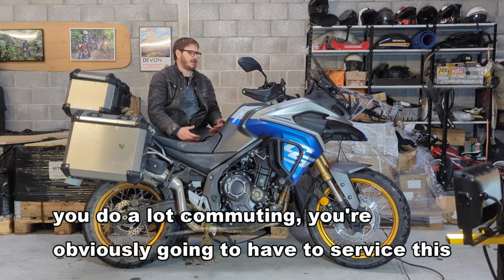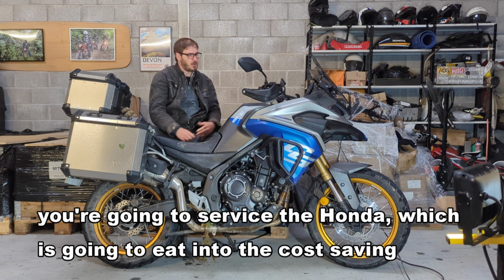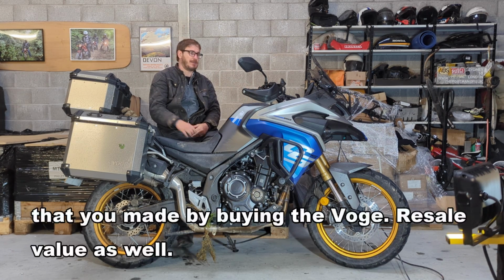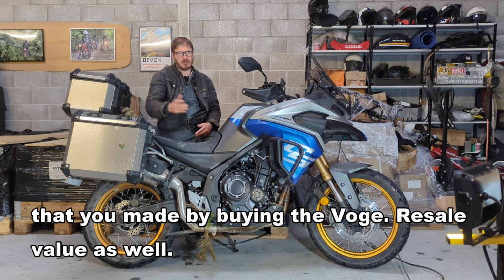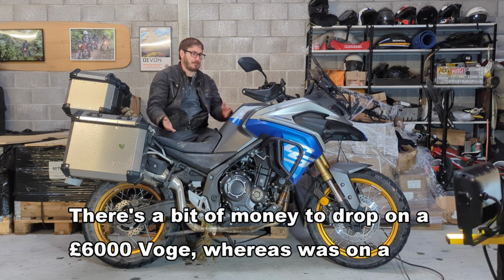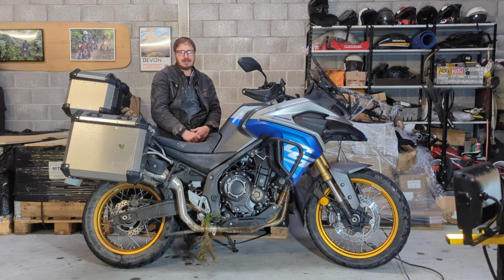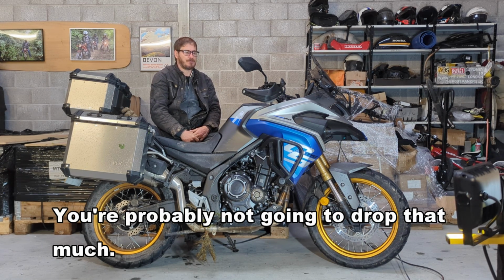If you're doing a lot of commuting, then obviously you're going to have to service it twice for every once you're going to service the Honda, which is going to eat into that cost saving that you made by buying the Voge. Resale value as well. There's a bit of money to drop on a £6,000 Voge, whereas on a £6,800 Honda, you're probably not going to drop that much.